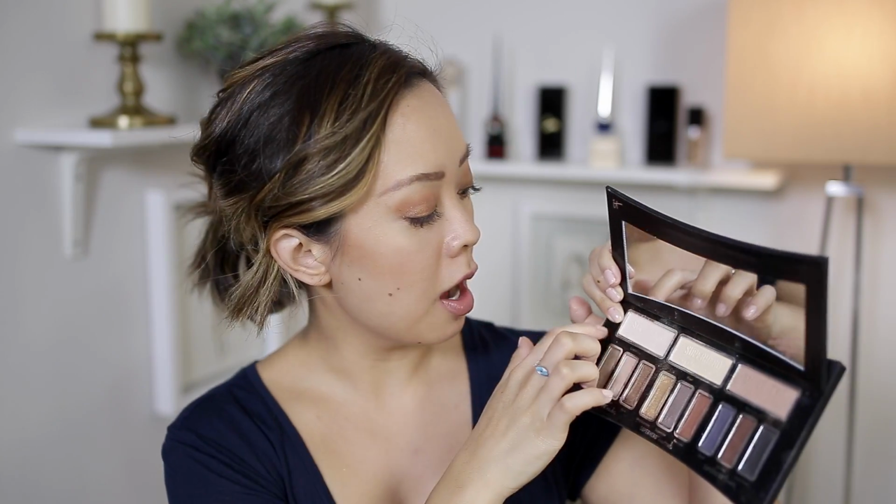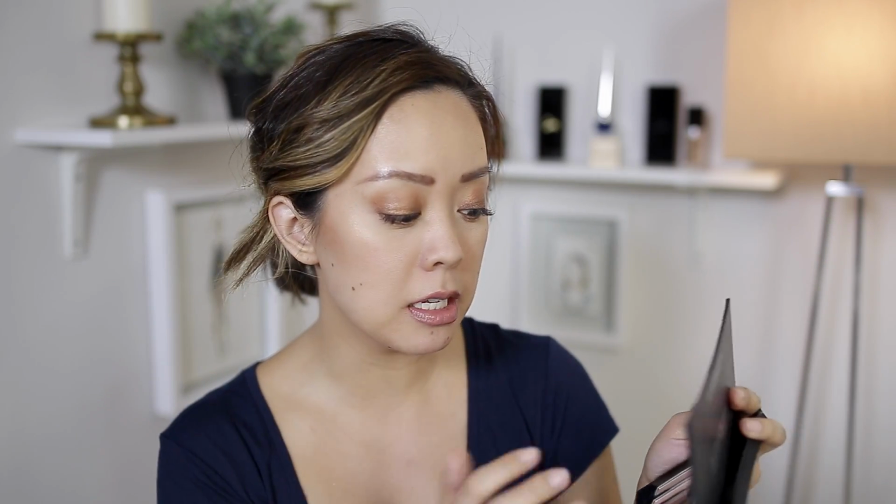And then these are great highlight shades. This one, Confidence, is a true beigey matte shade. I feel like it looks like it is, but it's not. It's got a little satin finish to it. So what I mean by satin finish is that it's not a true matte. There is a little iridescence to it. It's not glittery by any means and it's not overly shimmery by any means. None of these are super shimmery. They're just very satin and there is a little luminosity to it. So if you don't like that in an eyeshadow palette, this would be something I would say stay away from.